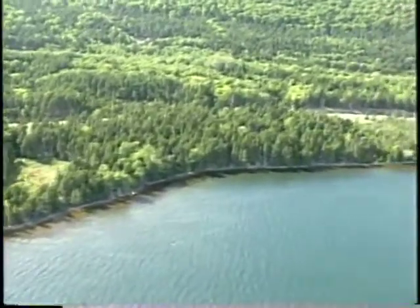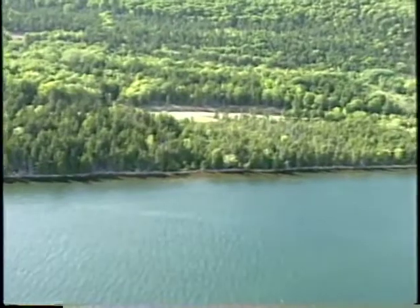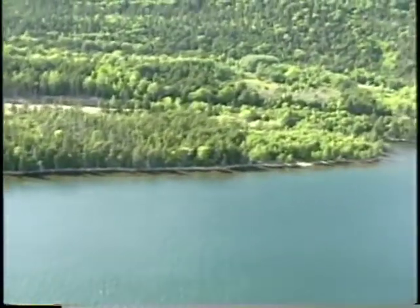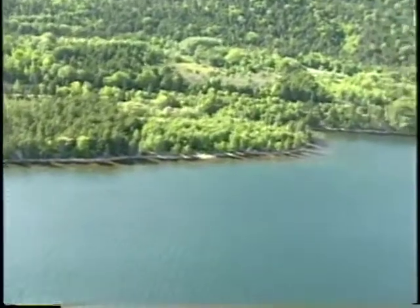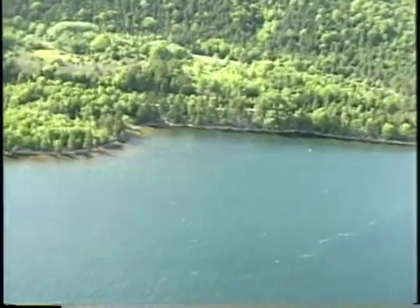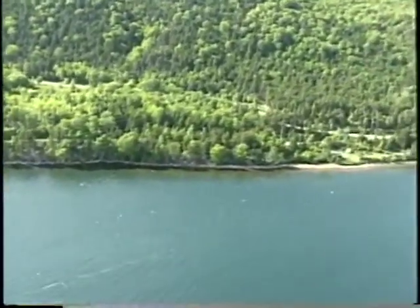Coming up on the chain point. The relief here is excessive, well over 1,000 feet. Like I said, high tide was at 2:45, so we're pretty close to high tide right now. And as we can feel, the winds are starting to pick up a bit as they funnel down along. The sea breeze comes up in the afternoon along this part of the Bras d'Or.